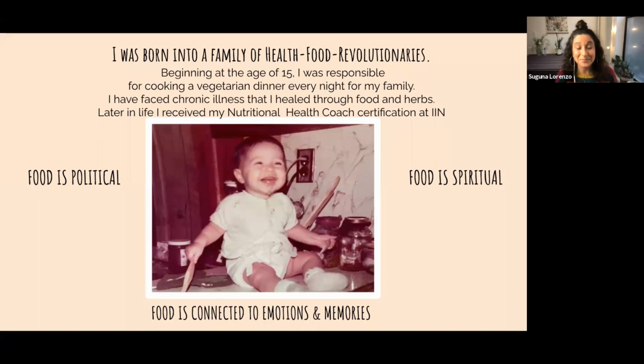Beginning at the age of 15, I was responsible for cooking vegetarian dinner every night for my family. And that really created a strong, deep relationship with food and my connection with food. I have this slide saying food is spiritual. What I mean is it's not anything to do with religion, but I'm sure you can recall cutting into a really fresh piece of fruit and the smell and the texture and everything just so full of life, and it really fills your spirit.